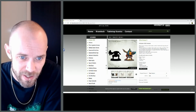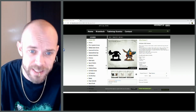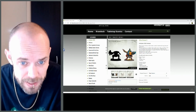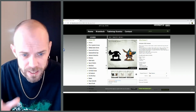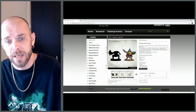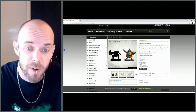We get a nice size comparison because these are essentially killer cans. And you can see the scale-wise, they match up. So on the tabletop, you're not going to gain any unfair advantage or anything else. It's going to fit in well. They work really well as counts as. These, I think, would work fantastically in a grot mob.